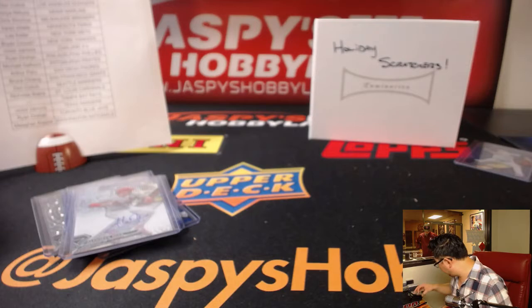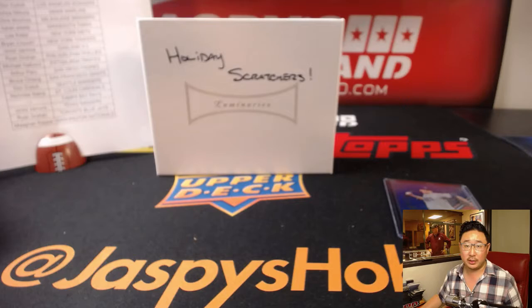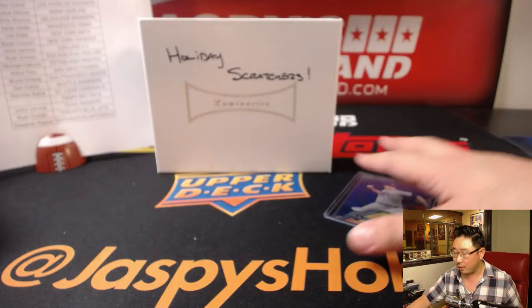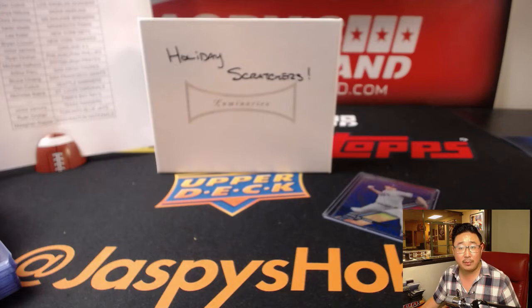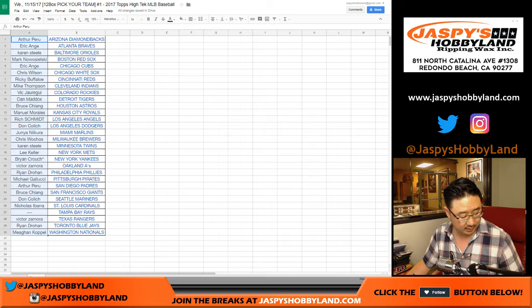And so this represents all of the Rays cards. So I'm gonna do a randomizer. The name on top will get the holiday scratcher. The second name will get all of the Rays cards out of there. So good luck. Let's go to random.org. Let's get a clean list here. Let's grab the list. We got Arthur with the Diamondbacks down to Megan and the Nationals. And we'll actually get rid of this blank team here.